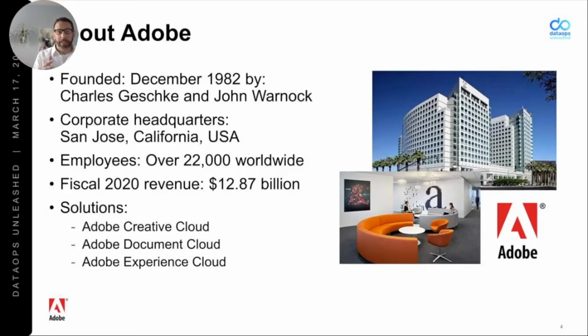That growth, both in the number of solutions and services that Adobe's providing, the Creative Cloud, your traditional Photoshop and Illustrator creative tools, the Document Cloud, these are your PDF tools, your document solutions, your electronic signatures, and the Experience Cloud, your experience tools for creating digital experiences through content management and marketing solutions. The customer base for all of those solutions has grown astronomically. Our employee base, as I said, has grown tremendously. And that growth has led to significant challenges for managing all of the data and our data operations.